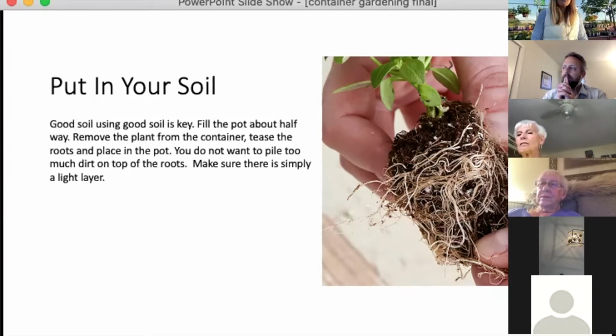And then you never want to put so much soil on top that it's like strangling the plant. This is especially important if you're using trees or perennials or shrub plants in containers, because they don't like to be covered more than what's already in the pot. So just apply a light soil over the roots. It doesn't need to be built all the way up around the tops of the plant.